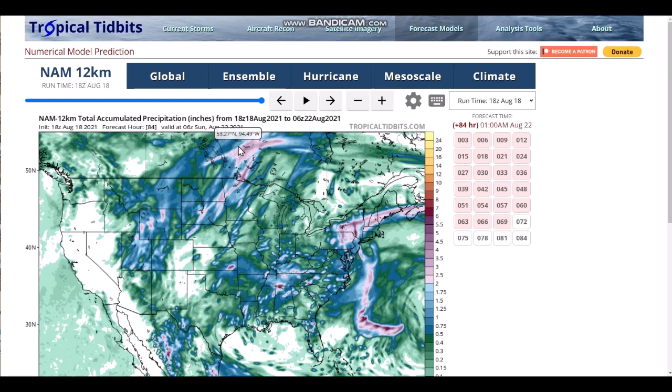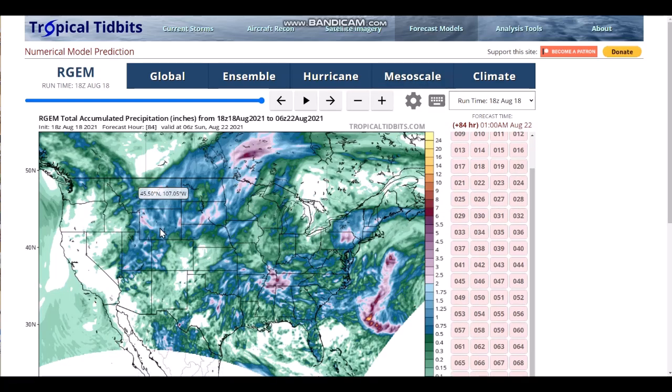So that could definitely drop quite a bit of rain across Canada, but also similar details across the Dakotas and into Utah, Wyoming. Quite a bit across the northeast that the NAM 12 shows. This is the high-res Canadian. You could see that it does show quite a bit, especially for Minnesota.